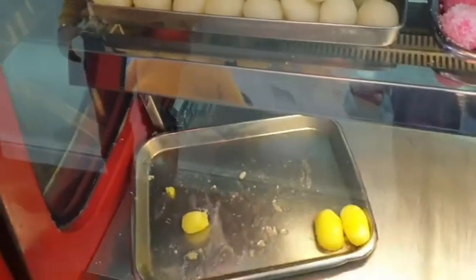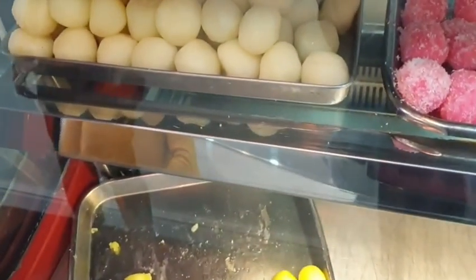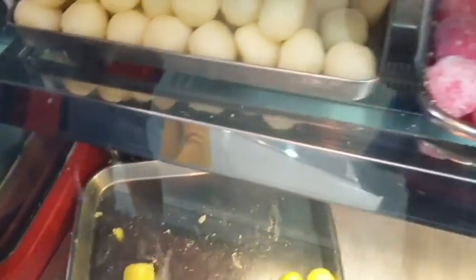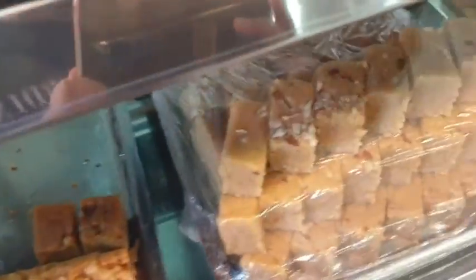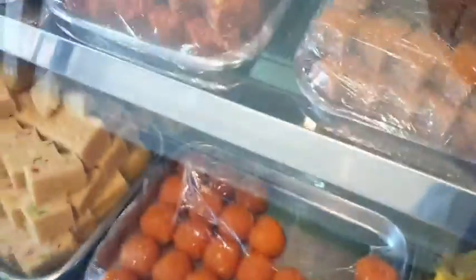Let's make a video of the burfi shirfi as well. Let's stop. This is burfi shirfi right here. There are burfi shirfis. I love burfi shirfis. Strawberry as well. Burfi shirfi. One is even dry. These are burfi shirfis. Okay, and I'm going to show the cakes as well.